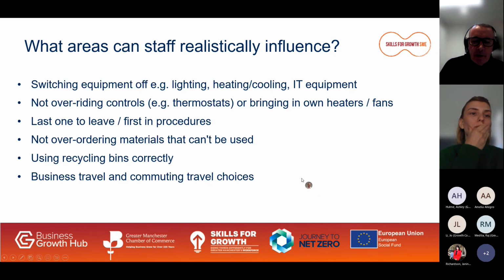What areas can staff realistically influence? These are some fairly simple ideas, similar to what the government are encouraging us to do at home. Switching equipment off, for example, lighting, heating, cooling, and IT equipment. Not overriding controls, for example, thermostats, and don't bring in your own heaters or fans into the workplace.